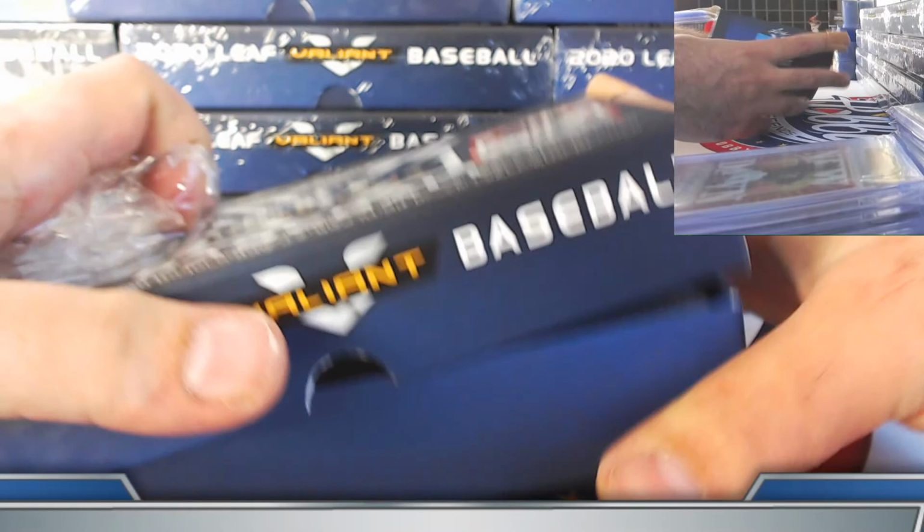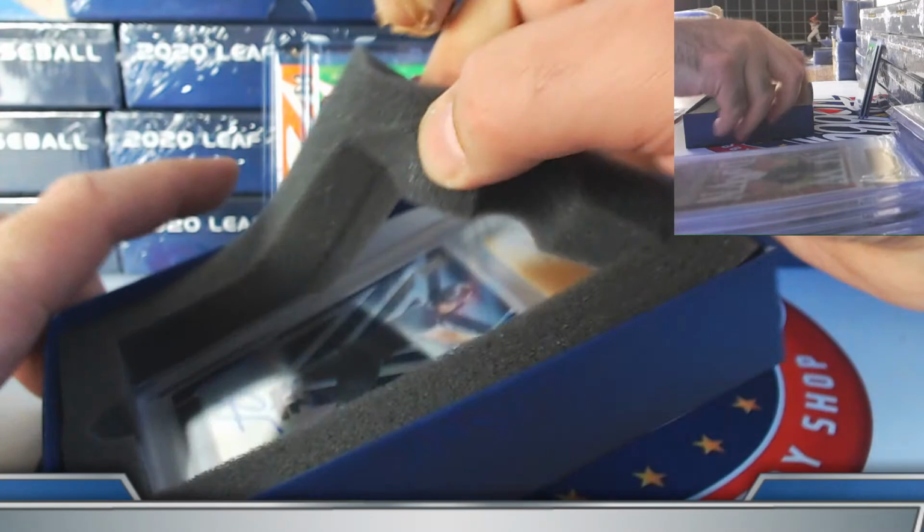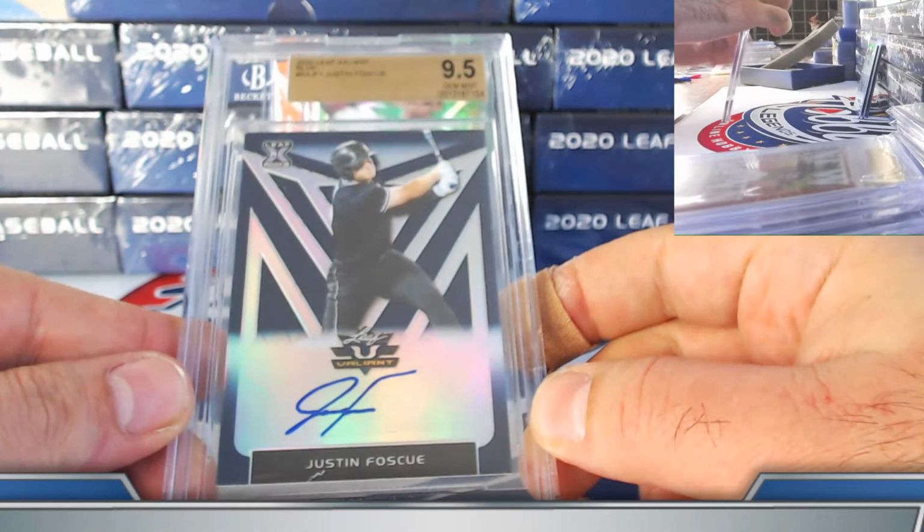Case number two. Yeah, like a lot of things too, some of the early year stuff was probably produced under COVID situation and all shorthanded, so good to see things are on the up and up. Justin Foscue, didn't see him in the first case, so this puts him on the board here. Blue, 9.5 gem mint, 10 on the autograph, 32 of 50.